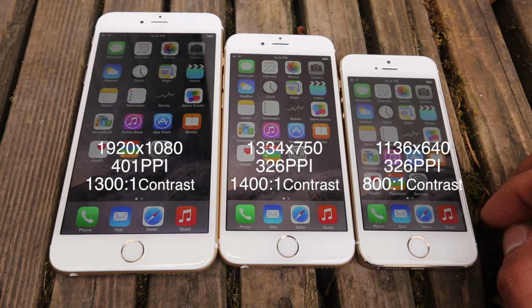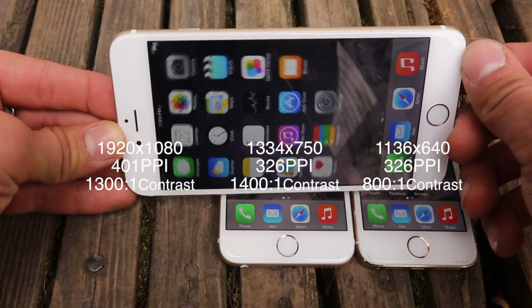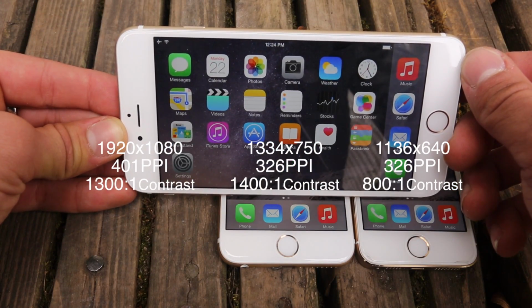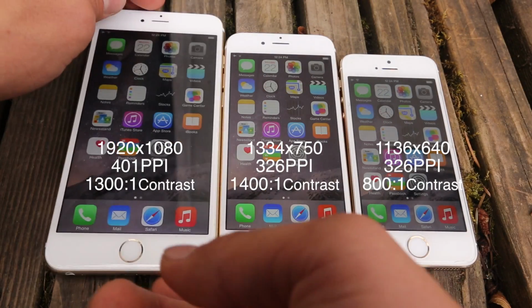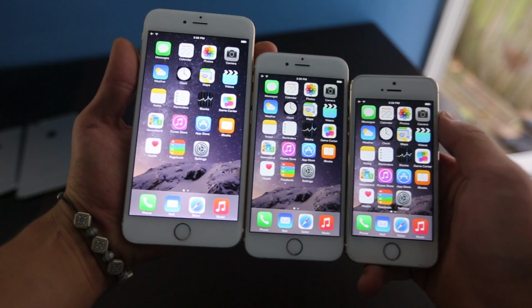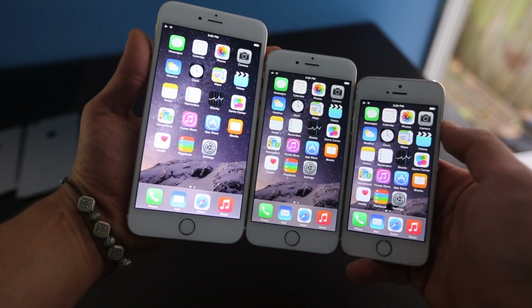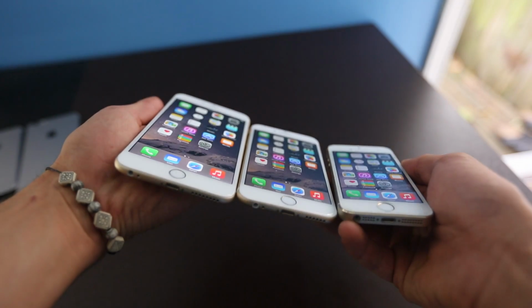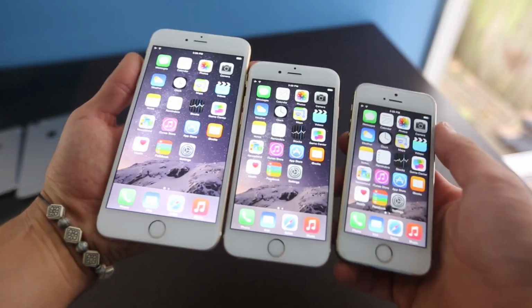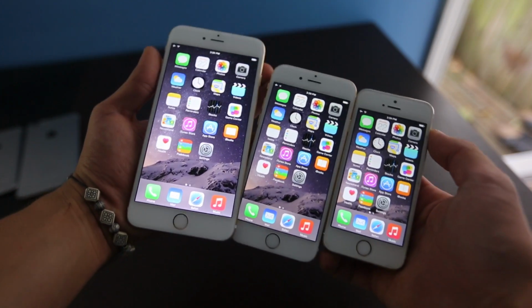All of these displays are gorgeous. You can't go wrong with any of them. However, Apple has said that the iPhone 6 and 6 Plus display is the most advanced they have ever made. The colors are darker, richer. As you guys can see, the contrast ratio is higher on both the 6 and 6 Plus. The iPhone 6 Plus features the highest pixel density out of all of these three phones. It has a 401 pixel per inch density, which is very noticeable when actually zooming in on very tiny text or looking at photos. You'll notice that the screen is a lot crisper. That's not to say the other ones aren't good. However, the iPhone 6 Plus is just that much better.